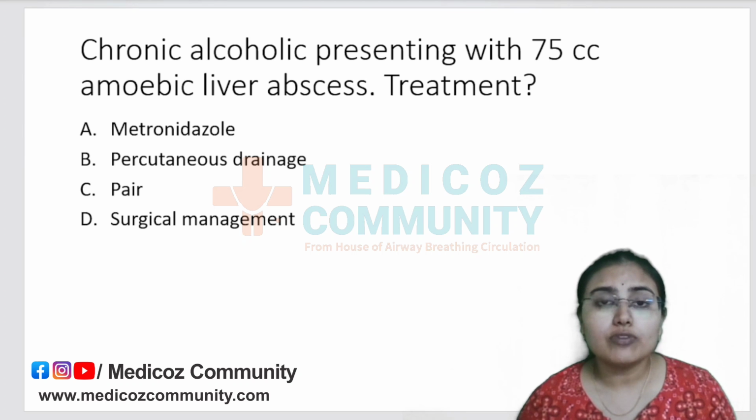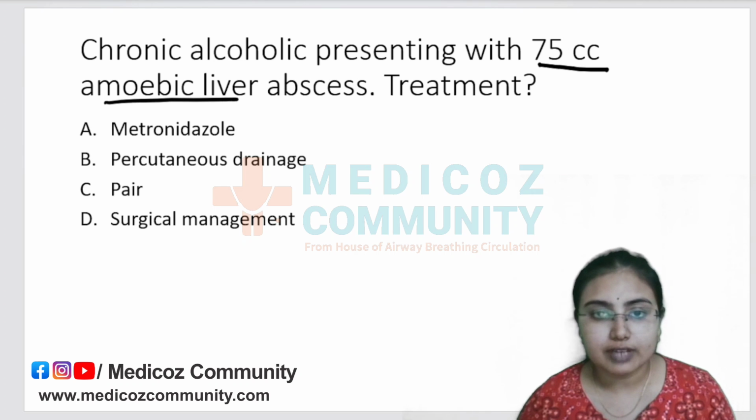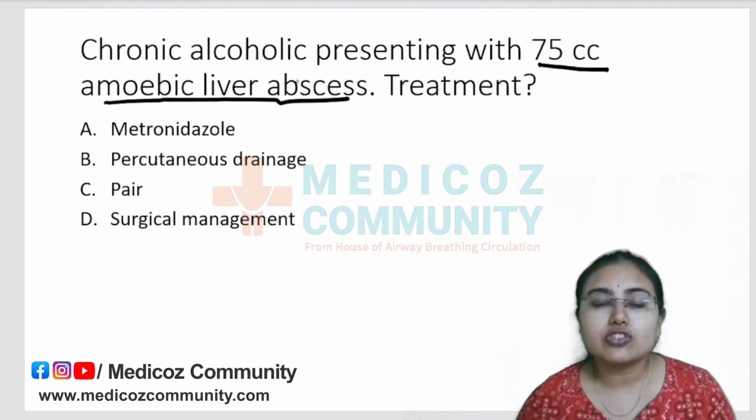So there was one more, people were confused as to how to go ahead with the treatment in this case, where a chronic alcoholic presents with some sort of diarrhea, and on ultrasound we found out that he has 75 cc of a liver abscess, probably amoebic liver abscess. So how to go ahead with treatment?